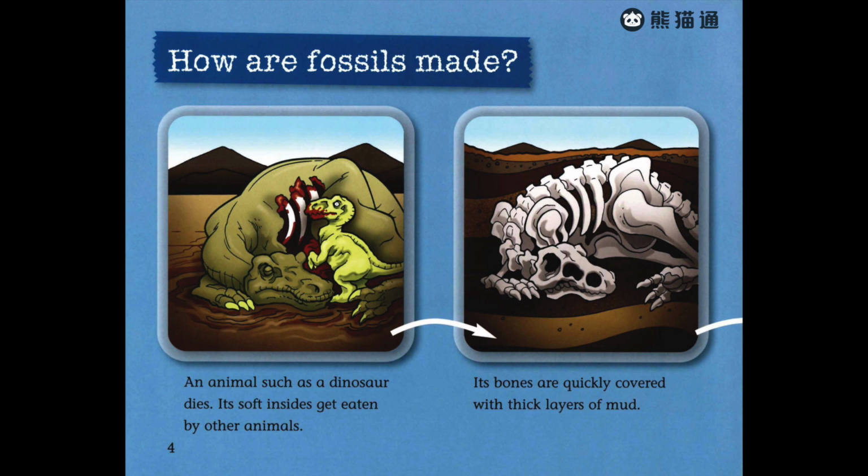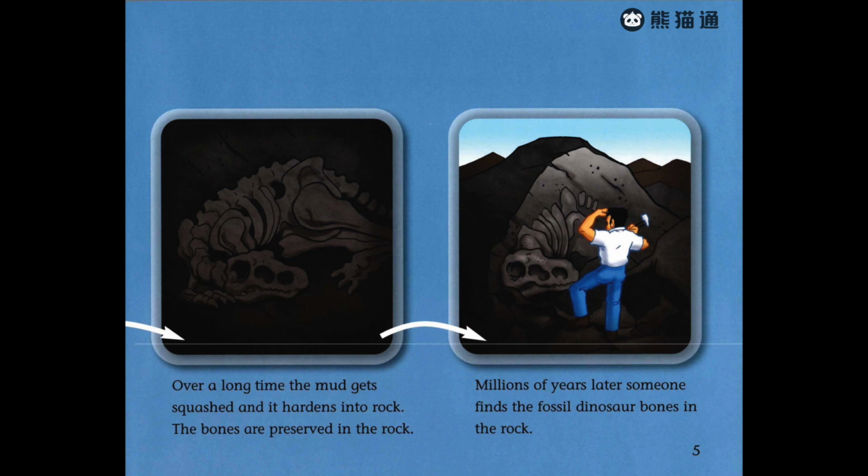How are fossils made? An animal, such as a dinosaur, dies. Its soft insides get eaten by other animals. Its bones are quickly covered with thick layers of mud. Over a long time, the mud gets squashed and it hardens into rock. The bones are preserved in the rock. Millions of years later, someone finds the fossil dinosaur bones in the rock.